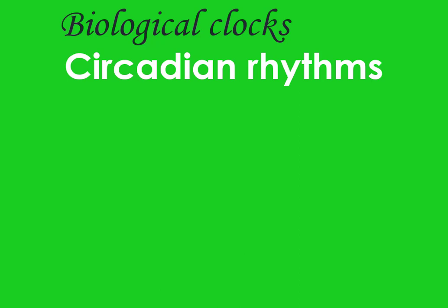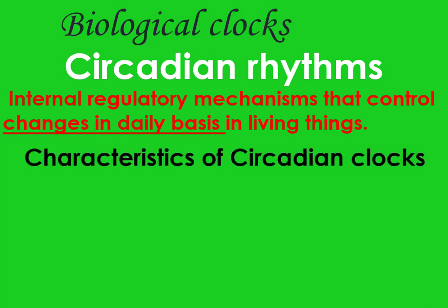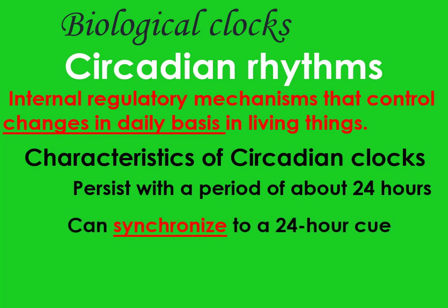Circadian rhythms or circadian clocks are internal regulatory mechanisms that control changes on a daily basis in living things. Circadian clocks have two main features. The first one is that circadian rhythms persist with a period of about 24 hours in the absence of environmental cues or environmental changes. Second, the circadian clock can synchronize to a 24-hour cue, such as the intensity of light or the light-dark cycle, what we call entrainment.